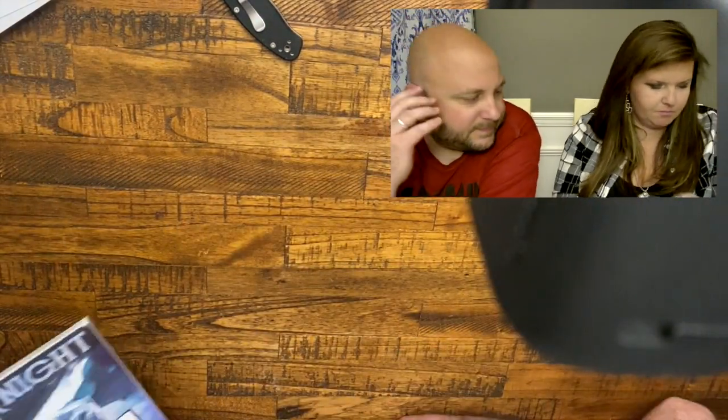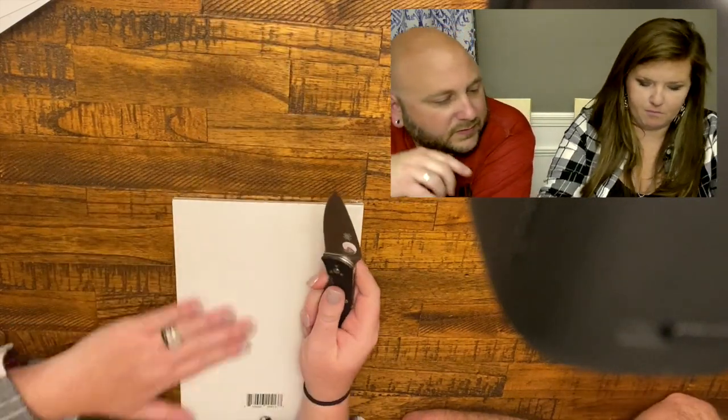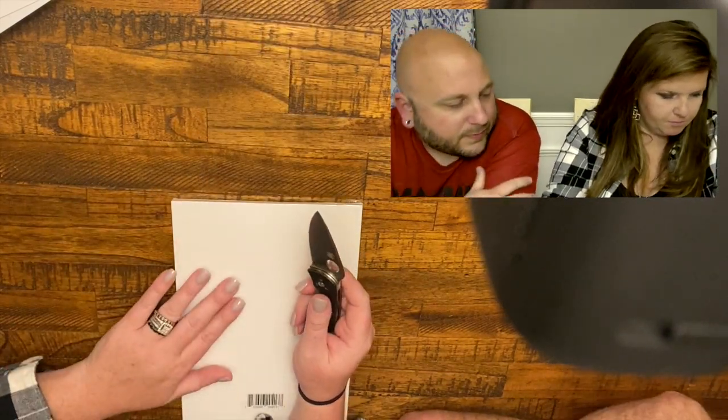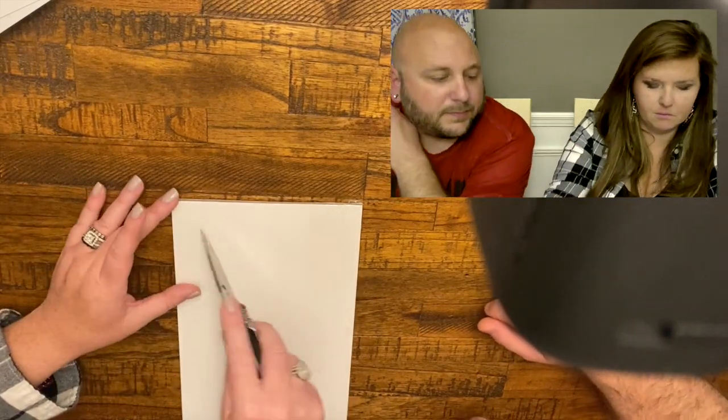Next. Oh, they're all going to have those little dents on the front because of the wrap. They're having more dents at the edge because of that wrap.